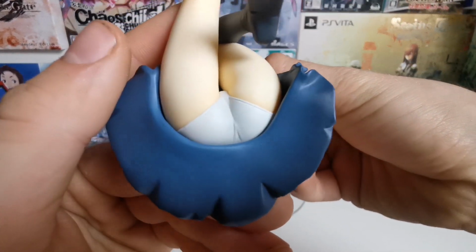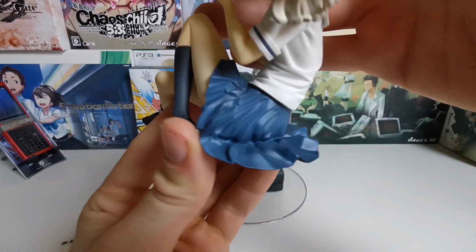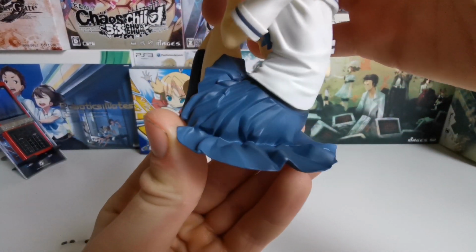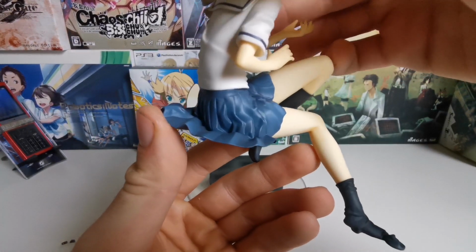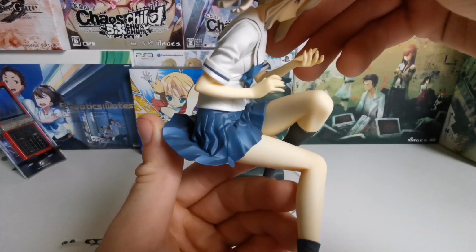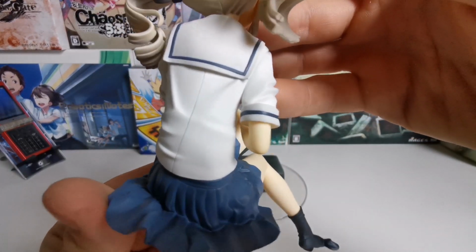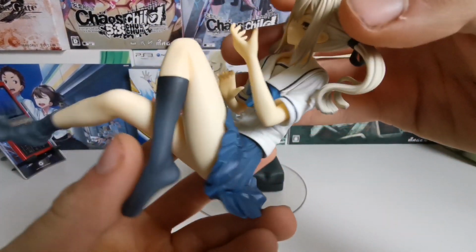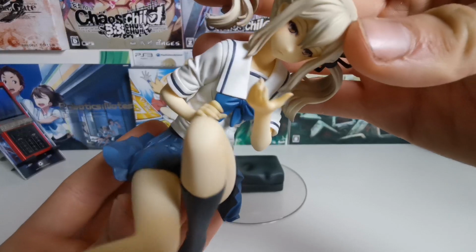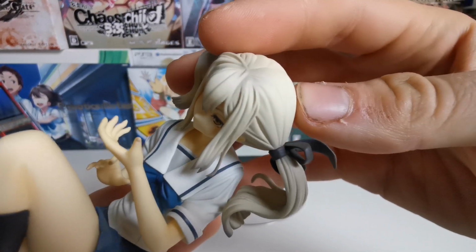Here are her underwear real quick, just for you weirdos out there. You can see the skirt looking really nice here. That is a good little touch. Also, minimal shading on this figure. I expected more of that. But it is what it is. Here we have the back of the figure. And obviously her school uniform, the little sailor outfit, and then we have her hair.